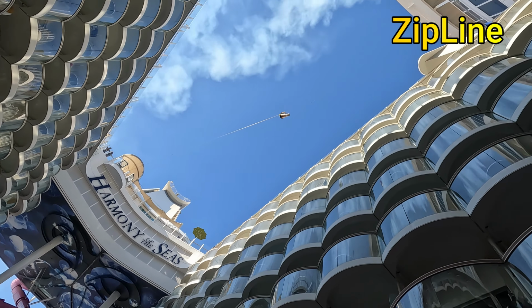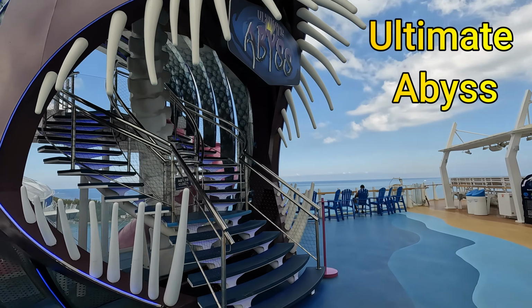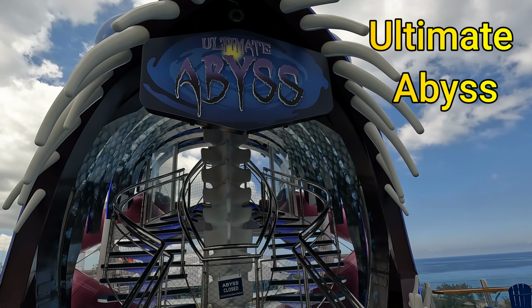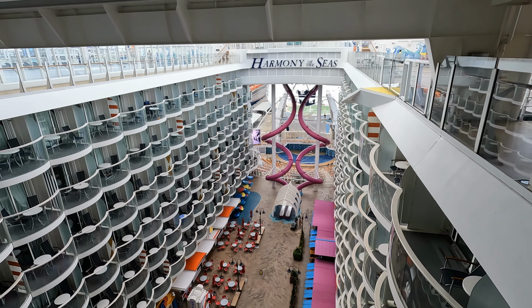So you can zipline over the boardwalk area. I mean, who else can say they've ziplined on a cruise ship? They also have the largest slide, or the tallest slide on the seas. They call it the Ultimate Abyss Slide. This slide drops down 10 stories. Yes, that's a long way straight down. So if you're wanting an adrenaline rush without the water, well, give this a try and see what you think.